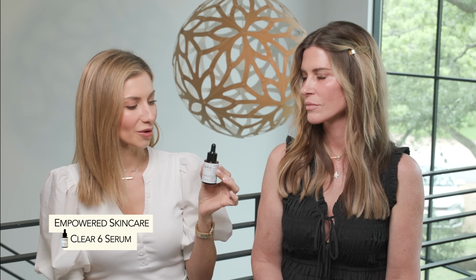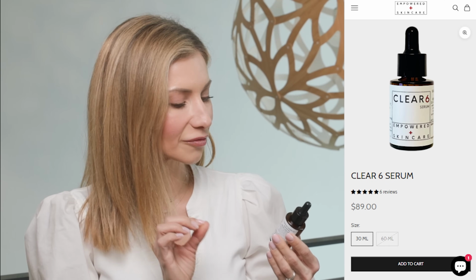So the next product that I use, and I use this morning and night, is the Clear 6 Serum by Empowered Skincare. So you probably haven't heard of this brand, have you? Or you just recently did, because I just told you about it this morning. But this is a product that one of my dear friends created. And I've been using it for about a month now. So she developed the serum. It's really lightweight. It's an anti-aging serum, but it's also supposed to help with acne. And I didn't start using it initially because I don't really struggle with acne, right? But I did give this to a friend who struggles with adult acne, pretty severely. And he has flare-ups that kind of come up and they can get really out of control. And I gave it to him to try. And he was a little nervous because he's like, I don't want to try anything new that's going to make this worse, you know?